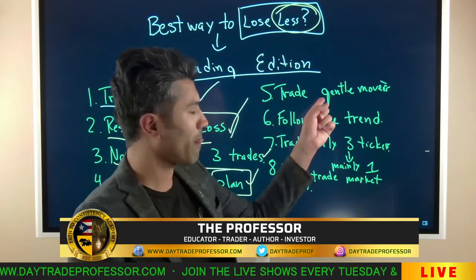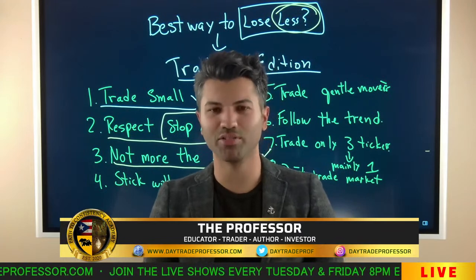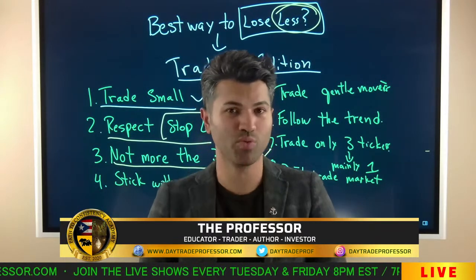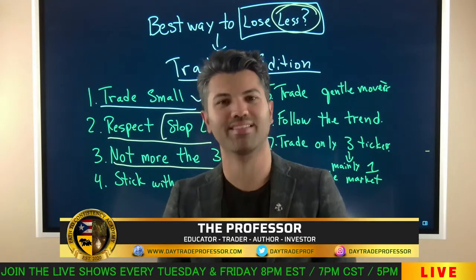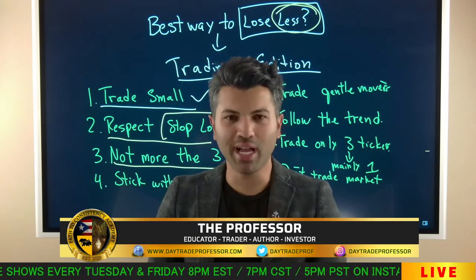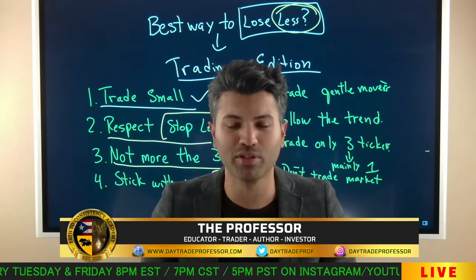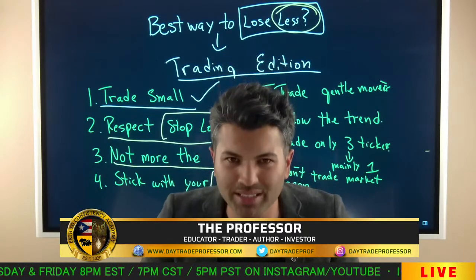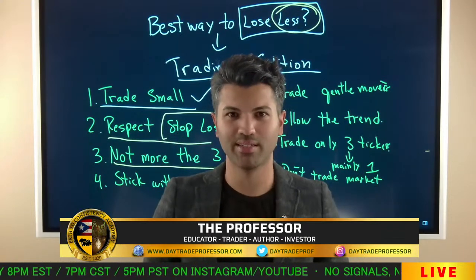But the point being, gentle movers. Once you get comfortable with gentle movers, then you can go to the fast ones. I'm not stopping you. For example, SQQQ is madness, it moves so fast. But if you have the time and your focus, and you have your levels on it, and it's on a key level of support with SQQ, SQQQ would move up $1 faster than you can say hi. It's already moved up a dollar.